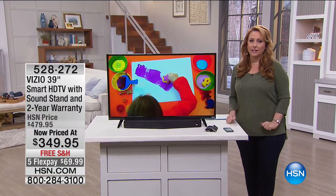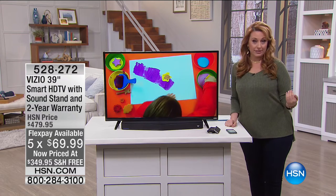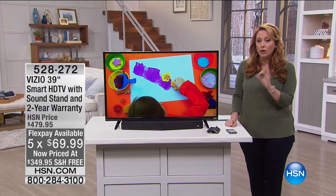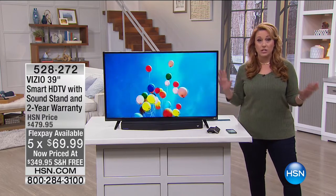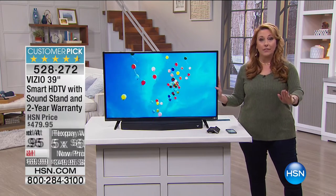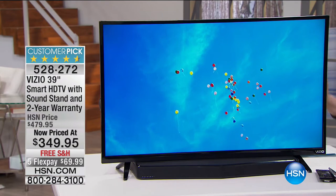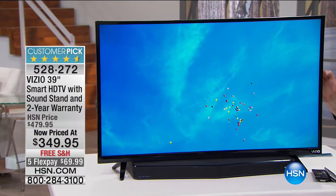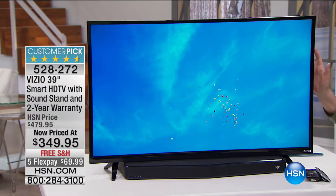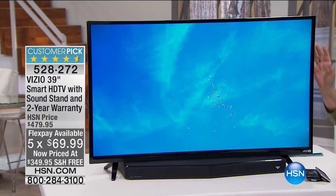But we're gonna continue on to our next item, which is a TV. And like my guest Leah Little, this TV is smart. What does that mean? You're able to watch your Netflix, all your streaming services. It is also coming with a 2-year warranty. If you go to an electronics store right now and say, I want a smart TV, and then when you go to checkout, they say, well, do you want to have a 2-year warranty? It's $200, $300, $400, whatever it is. Here at HSN, and we don't do this much, we are including a 2-year warranty. We are going to ship it to you for free, and it's only $69.99. It's under $350 for a high-definition television with the sound stand.